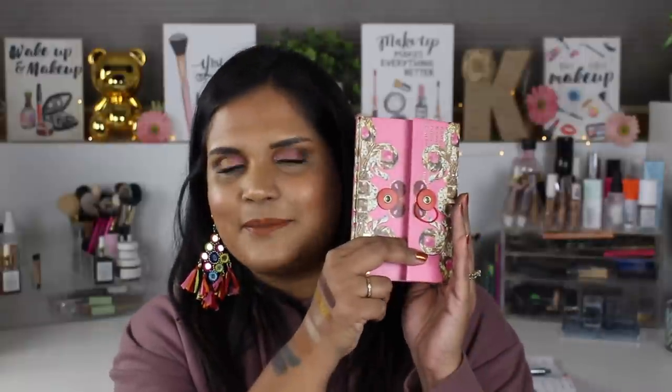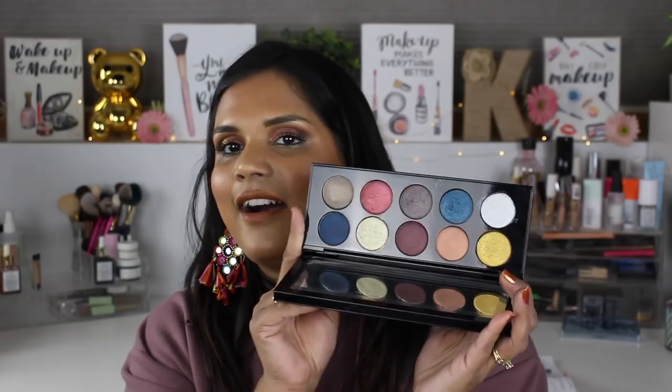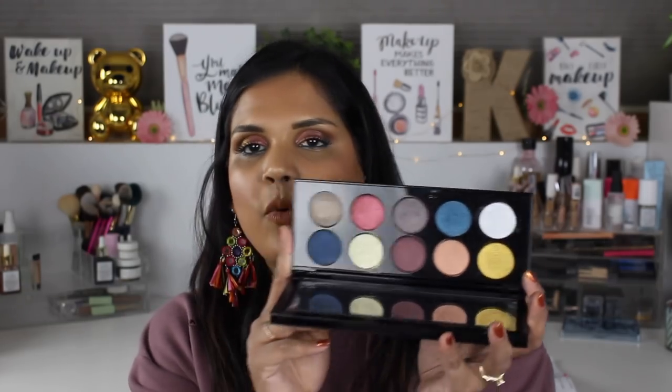And this is called Metalmorphosis. God, that was a lot. Okay, so this one, everyone said, has all shimmers, which is, you know, a little terrifying for a palette, but I actually have this one. This is Mothership 4, which was limited edition and launched holiday last year, I believe.